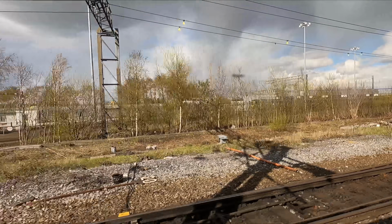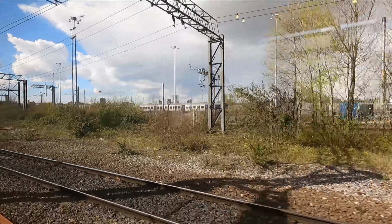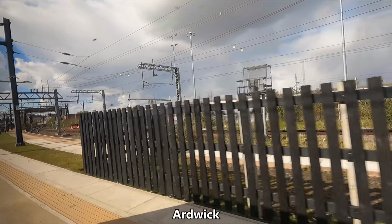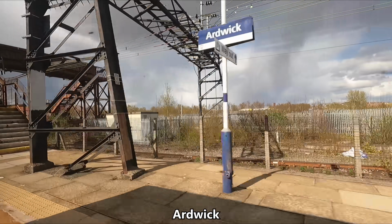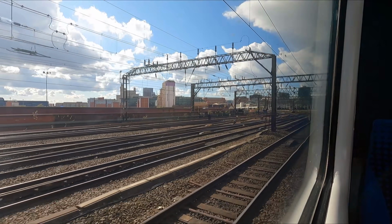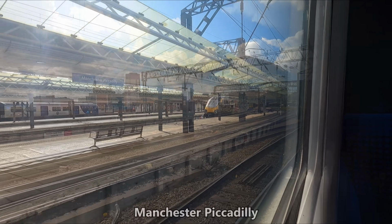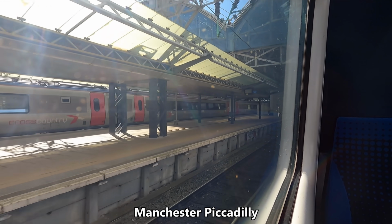As we approach the end of our journey, we pass Ardwick train maintenance depot, where some of TransPennine Express's trains are cleaned and maintained. Northern also used the depot to clean some of their trains too. We eventually end up pulling into Manchester Piccadilly about 5 minutes early at just before 3:30.